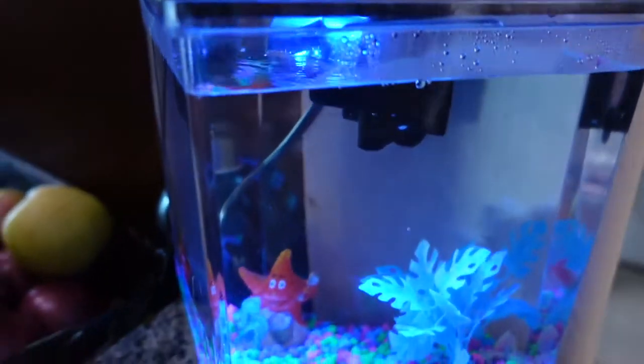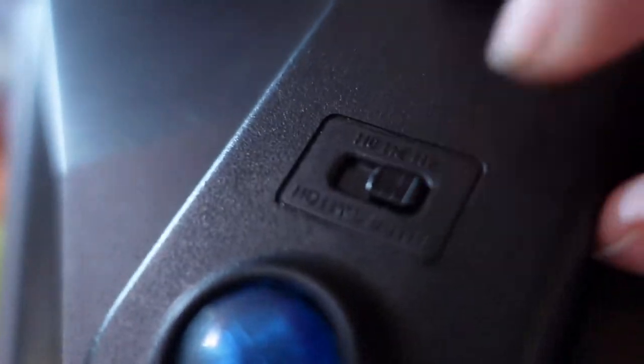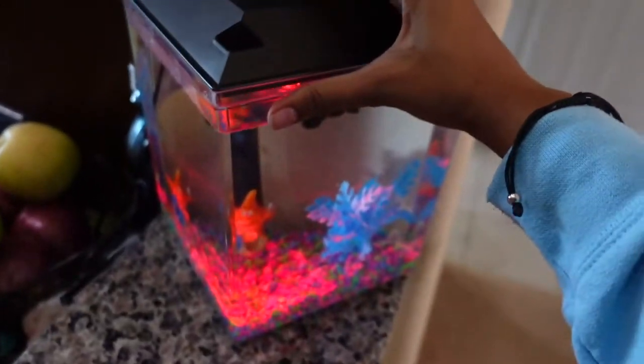All right guys, so I managed to get some AAA batteries and the light is running. It looks amazing. It has different color modes. It has a rainbow color mode where it keeps switching through the colors. And let me just show you guys. Check this thing out. It also has a timer for 2 hours, 4 hours, and 6 hours. All you have to do is press this cool button.